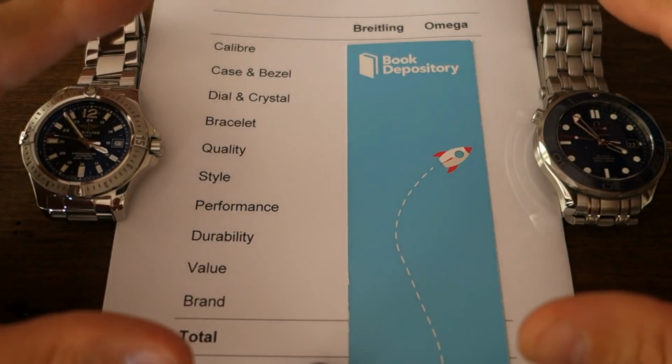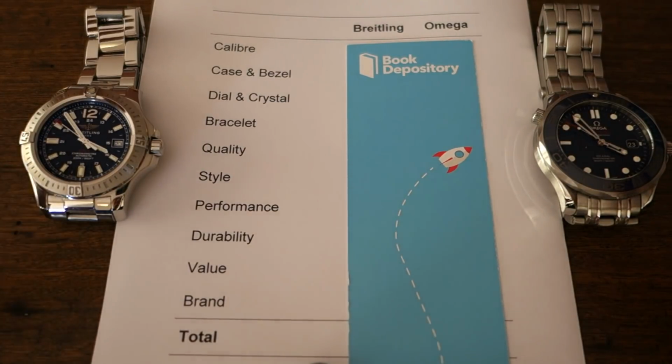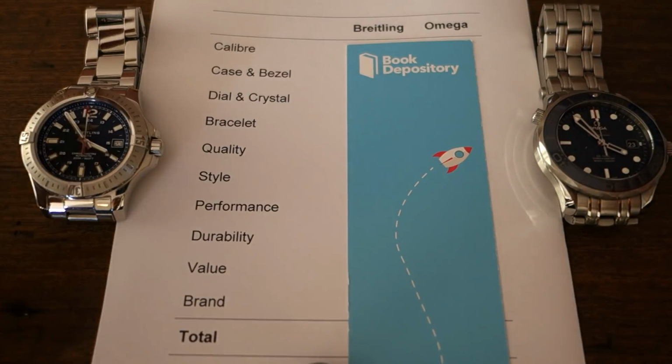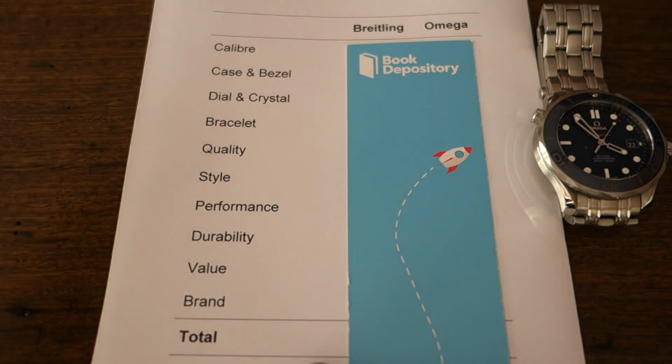Today I want to do a comparison between these two watches. The one on the left was lent by Graham and it was a surprisingly restrained Breitling. I wanted to compare it with my Omega Seamaster because they have a lot of similar features, and I want to see how they do in a head-to-head. So here we go. Let's just introduce the watches.